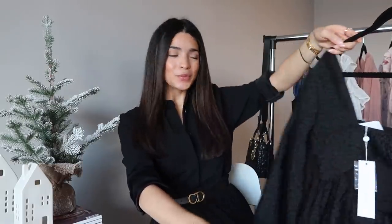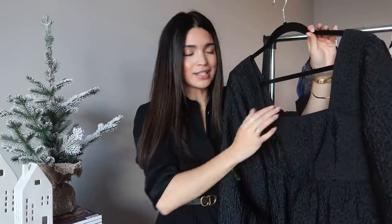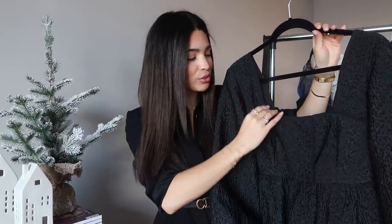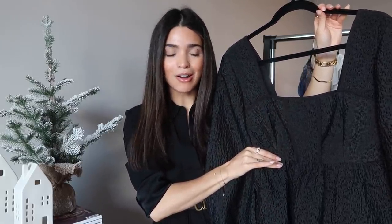But anyways, let me show you these pieces because they are just absolutely gorgeous. So we've got this beautiful textured mini dress, and the moment I saw this dress, I fell in love. It's got a beautiful square neckline. It's got almost like an empire waist on it, and the reason I fell in love with this dress is because it can be worn all year round.